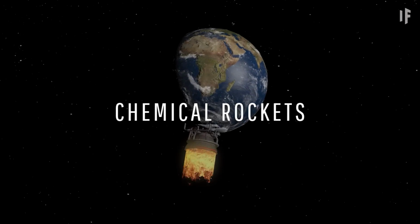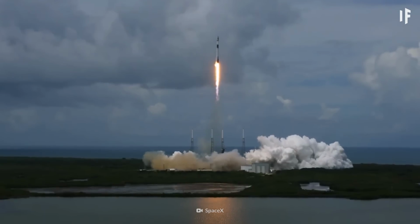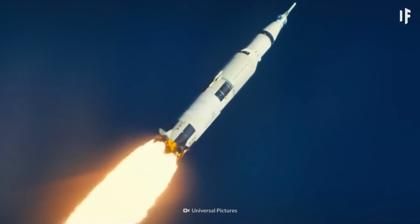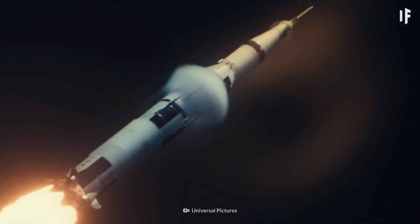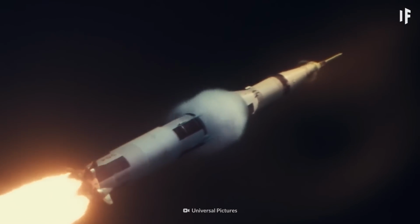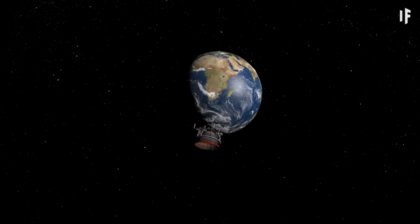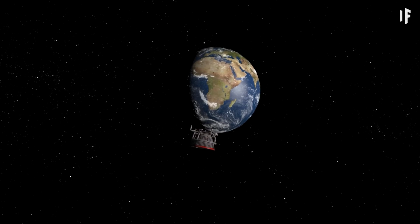Chemical rockets. The most obvious way to do this would be the one most widely used today for propelling spaceships: chemical rockets. Launching one single 500 metric ton rocket kick-started by a chemical reaction into space could use as much as 112 kilograms of fuel. So the amount you'd need to launch Earth out of orbit would be, well, simply out of this world.